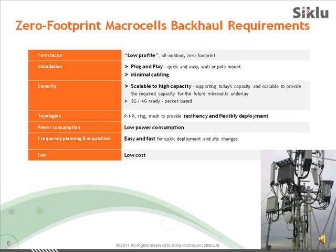It should be scalable both in terms of capacity and capabilities to support not only current requirements, but also the future requirements and evolving topologies. It has to include carrier networking capabilities so that we don't need an additional indoor demarcation device and we can daisy chain or deploy rings on the roof or pole without going indoors. Power consumption should be low. Frequency planning and acquisition has to be fast and cheap to provide greater flexibility. And of course, let's not forget the low cost. As the cost of the zero footprint base station is reduced, the cost of the backhaul has to be reduced by the same factor.